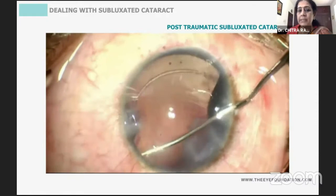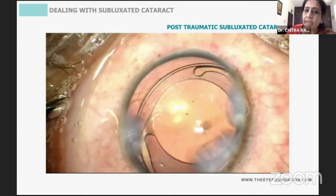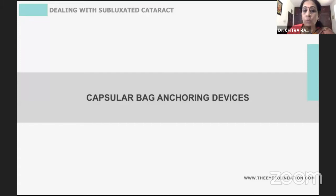And then you place a CTR such that the long arm of the CTR comes to overlie the area of the maximum weakness, and then implant your toric IOL, which would keep the bag stretched. You could get away with just this, even in these kind of subluxation, if it is non-progressive. But if it is more, then you need to have capsular bag anchoring devices.